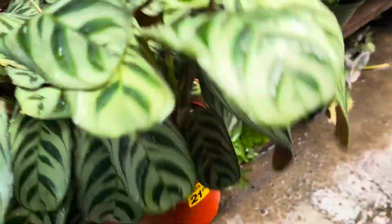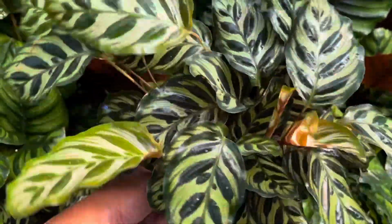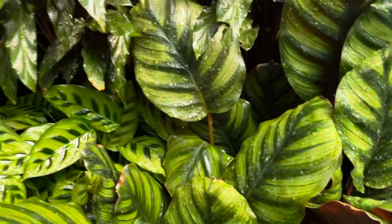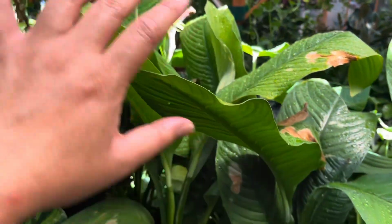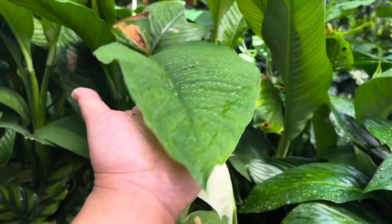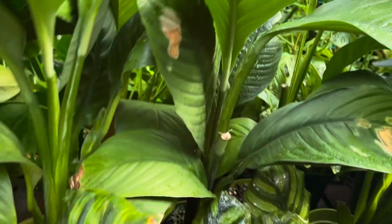Here's another Tenanthe Burle Marx. Oh, this one's $21.99 though. Excuse me. $21.99 for this beautiful Calathea makoyana. And I've been seeing these everywhere now, these Calathea rotundifolias. Oh, remember earlier how I was talking about the Spathiphyllum Sensation? This is the Spathiphyllum Sensation. See, this is the regular Spathiphyllum. And then this is the Sensation. Just big, gigantic leaves. How much are they here?